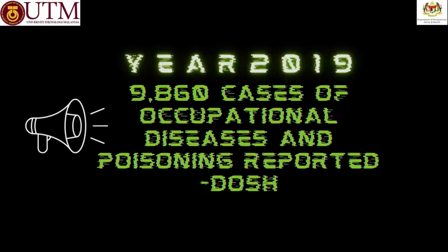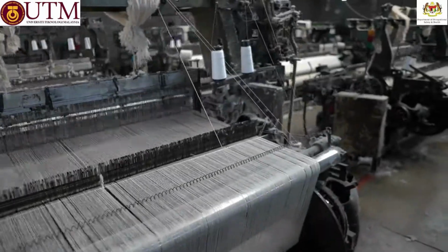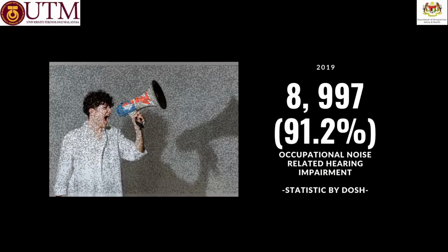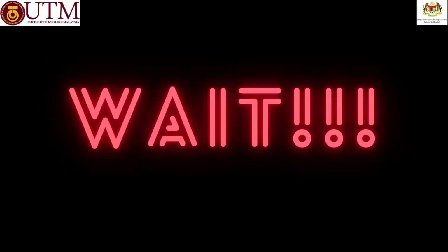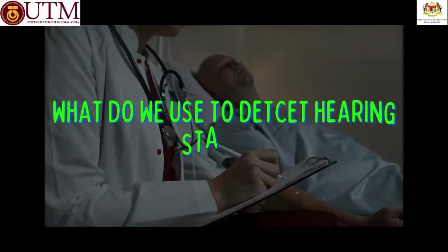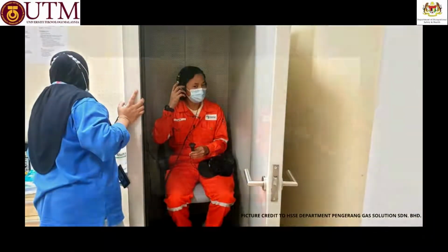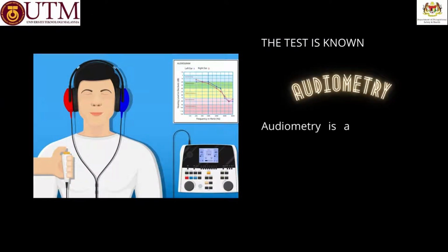Do you know, in 2019, 9,860 cases of occupational disease and poisoning was reported to DOSH. But what is our number one occupational disease reported in Malaysia? According to DOSH, 91.2% were related to occupational noise-related hearing impairment. But wait, what do we use to detect our hearing status? The test is known as audiometry.